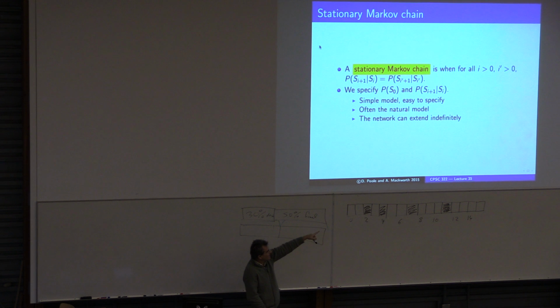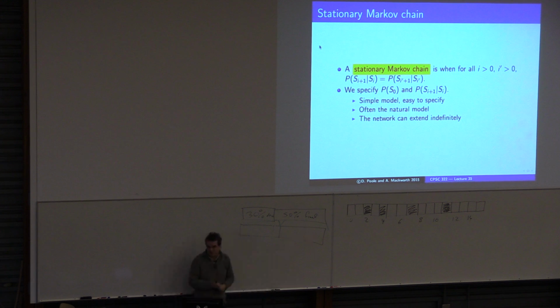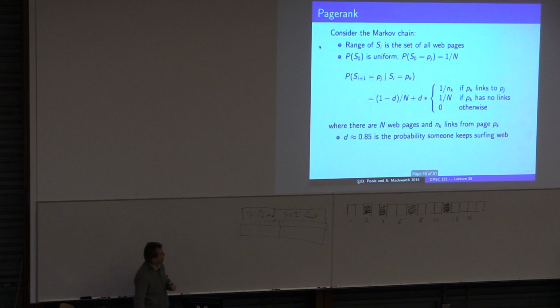And the reason we're going to do that is now we only need to do two things. We only need to specify the initial state and how the world works, how the probability of some state works given the previous state. So this is the simple model. It's often the natural model. And now we can extend this infinitely because we just keep adding on times, since we know the dynamics. So stationary just means it's time invariant. It doesn't depend on the time. Any questions? Is that clear? We're going to keep using this stationary.